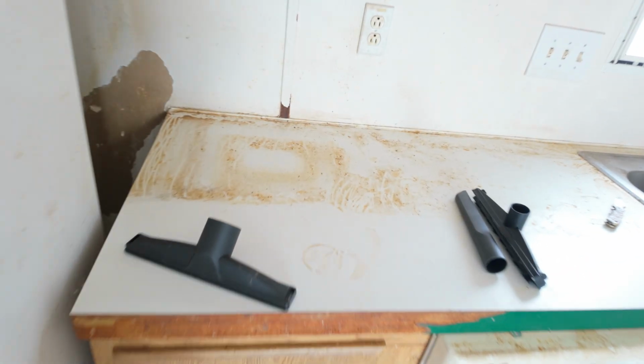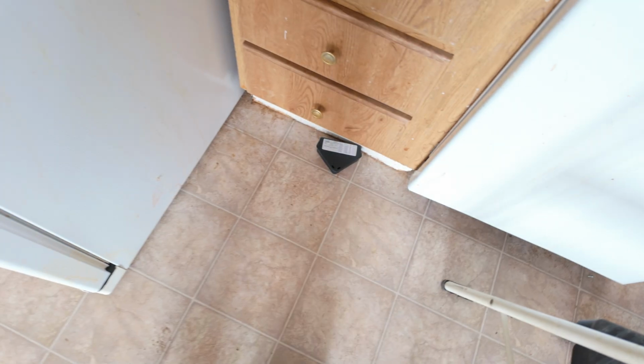It was the same behind the fridge as it was down in the cabinets, with insulation everywhere. We got all that taken care of. You can still see the little tracks where they were getting in the wall and coming out. We have bait down everywhere, so if they're still in the property, we can get rid of them. So we're going to continue with the work.